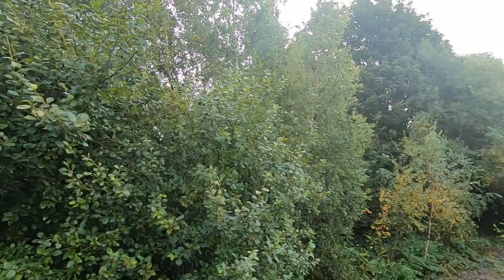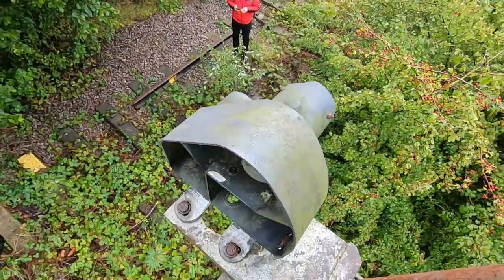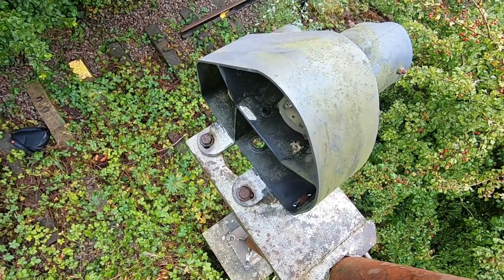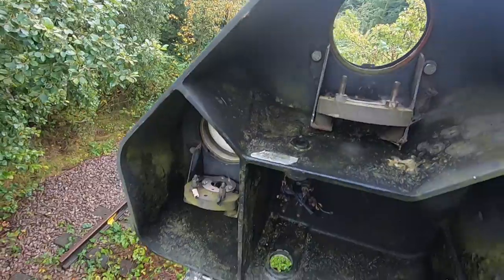Okay, I'm not all the way at the top, I nearly am, but it's because I'm holding the camera. I've got nothing to hold on to otherwise. So yeah, we've got the brackets and the bolts still. And that has got the cable hanging out, but you can't see it. I'll let you have a... Here we go.